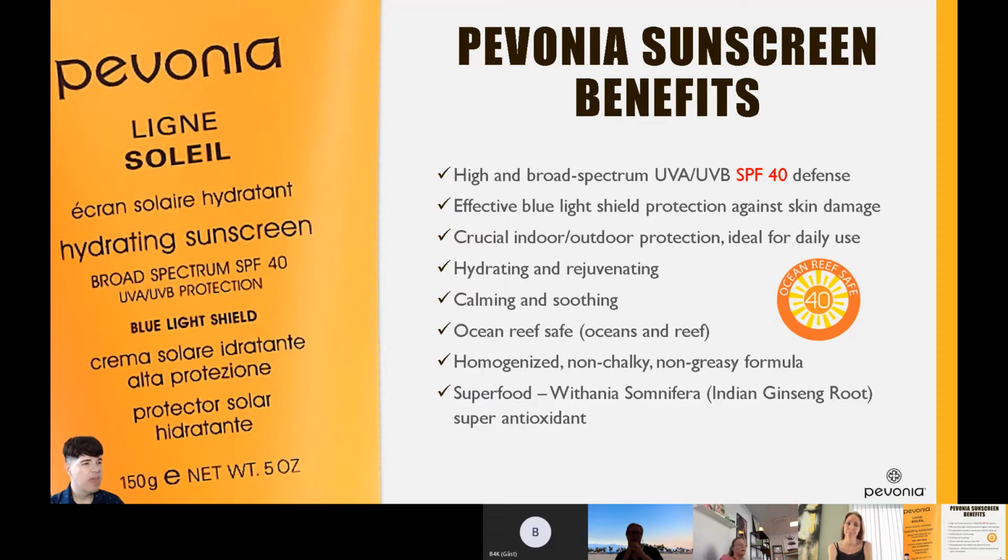Now, this Pevonia sunscreen is very effective against skin damage. It's crucial indoor and outdoor protection, ideal for daily use. It's a hydrating and rejuvenating product. It's calming and soothing. It's ocean reef safe. It's homogenized, non-chalky, non-greasy, and it's also wonderful as a superfood because it's a super antioxidant, as we mentioned.